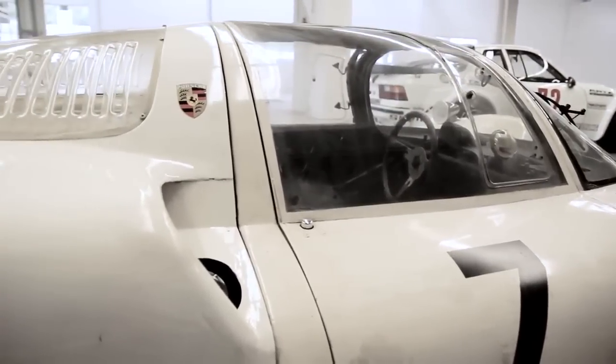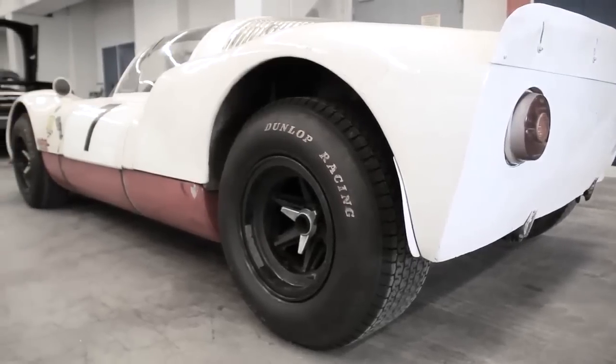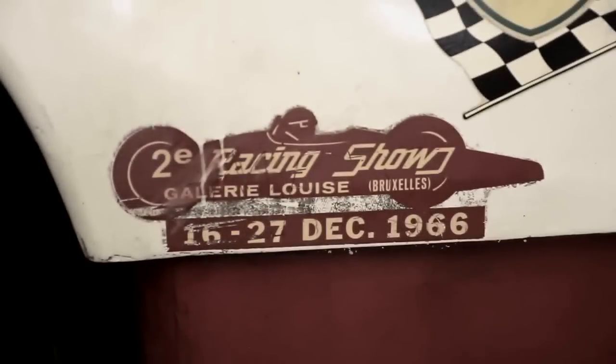The 906 hill climb car was specially made for hill climbs, which means the wheelbase is shorter. It was a lightweight concept. The European Hill Climb Championship was very important for Porsche in the second half of the 60s. And Porsche was able to win this championship 3 times in a row.